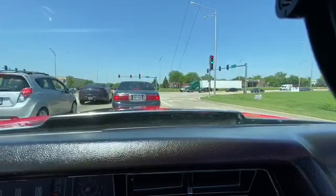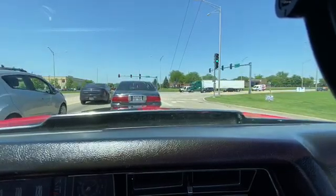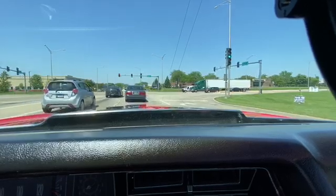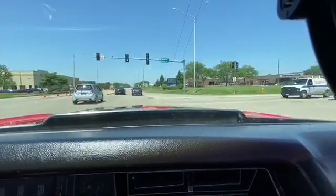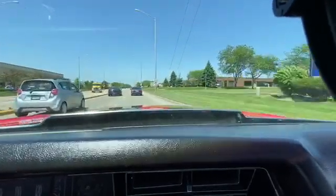Overheating problems. Right now it's 95 or 91 degrees here in Addison, Illinois. It does chirp the tires in second gear.